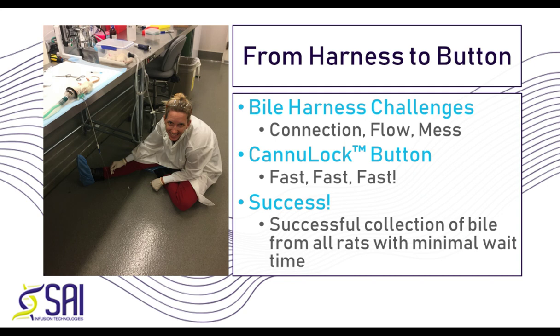I will say also, from a welfare perspective, we've used the buttons on both rats and mice, and we've also used the harnesses. If you've ever put a harness on a cat, I have a lot of cats, they go flat and they freeze and they're miserable. And if you've ever seen a mouse or a rat in a harness, they're also very miserable because it's going around their belly, it's going around their neck, it's rubbing on their neck and under their shoulders. It's very uncomfortable. I will say the animals connected with the button to the tether line, there is nothing going around their neck or belly.